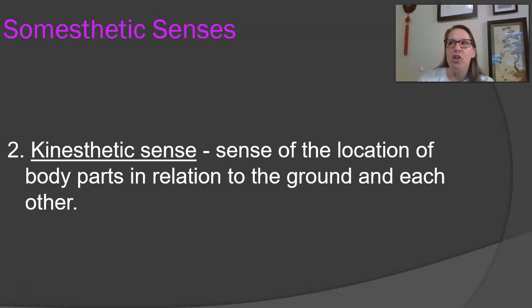So if you're sitting in a chair right now and you have an itch on your foot, you don't have to look at your foot to be able to reach down and scratch it. You know where your foot is and you know where that itch is without having to actually physically see it. That's your kinesthetic sense. And we'll do a couple of other demonstrations that show this as well.